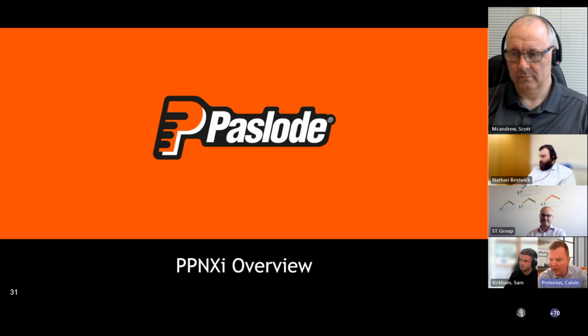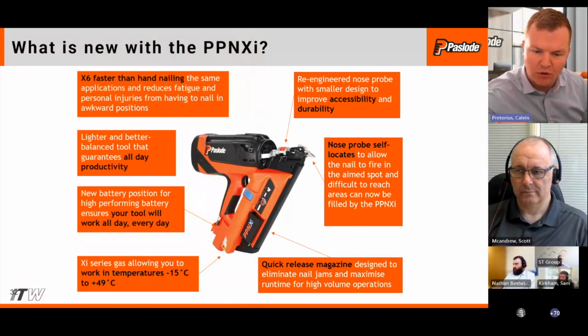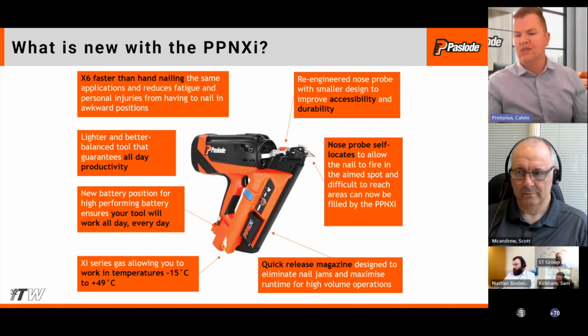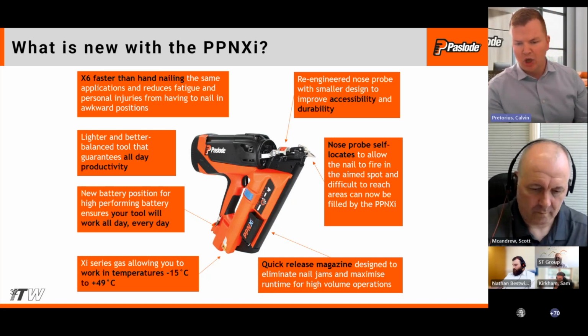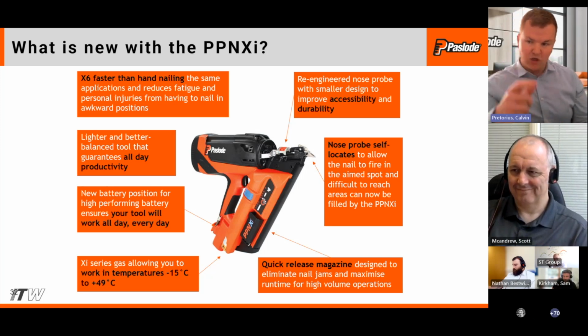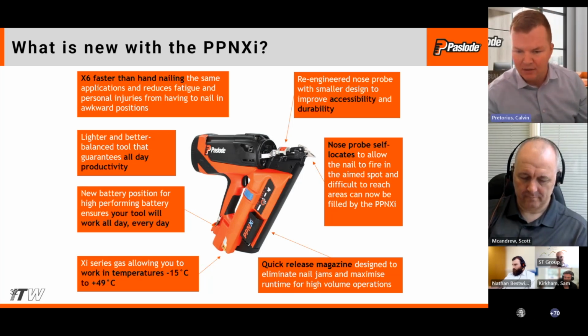If you have a look at the picture and the nose of the tool itself, it's completely different to your general first fix tool. We call this a self-locating probe, which is completely different, and there's a reason for that. Some refer to it as a bit of a bird beak, but as soon as you place it into the holes in your metalwork, it gives you 100% accurate alignment to fire those nails into the metalwork. And that sort of makes it unique.